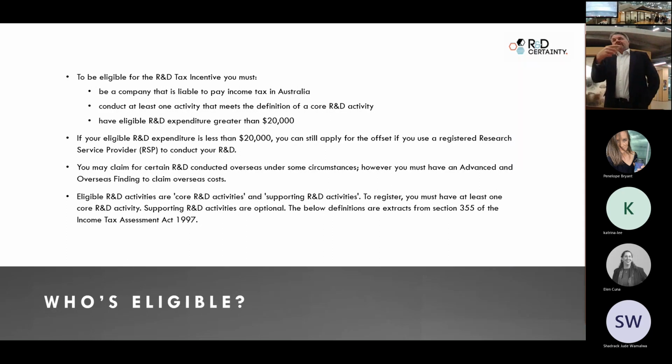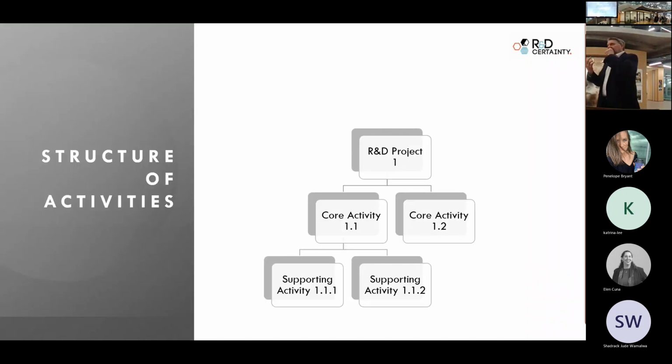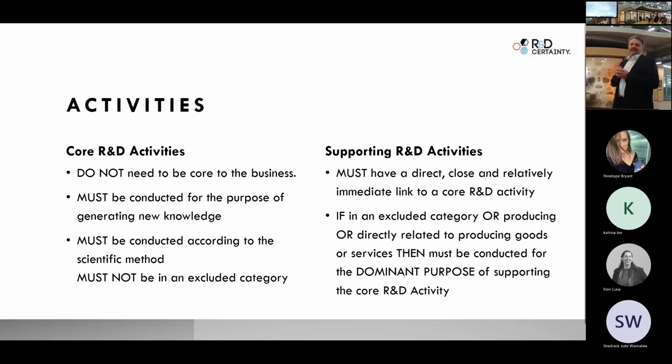If you go to the next slide, that's just the way in which a project might be set up. Next one. So you've got an R&D project that could have multiple core activities attached to it, and then you could have multiple supporting activities that either support all of your core activities or individual core activities. And I won't go into any more detail on that one, I don't think. So we'll go over to the next one.